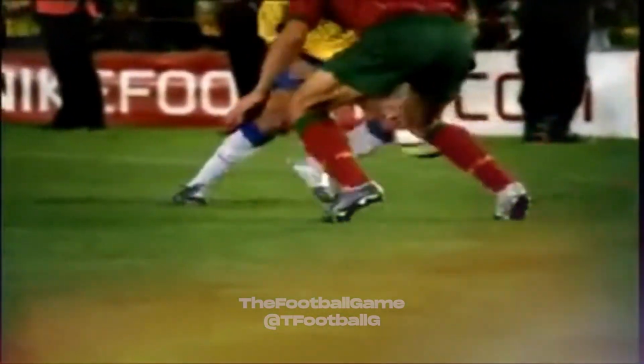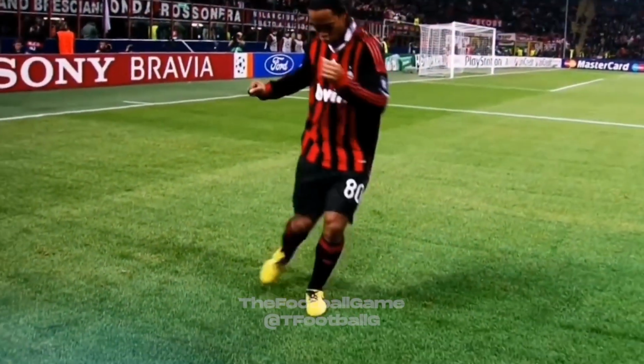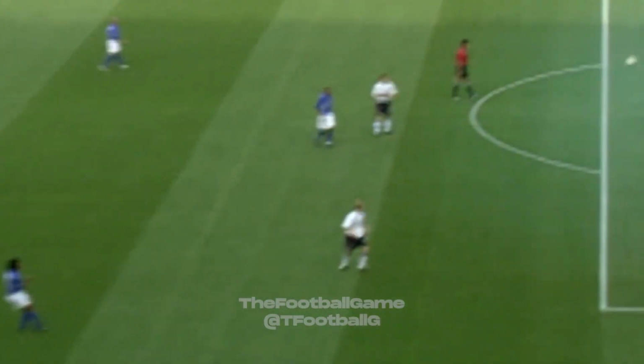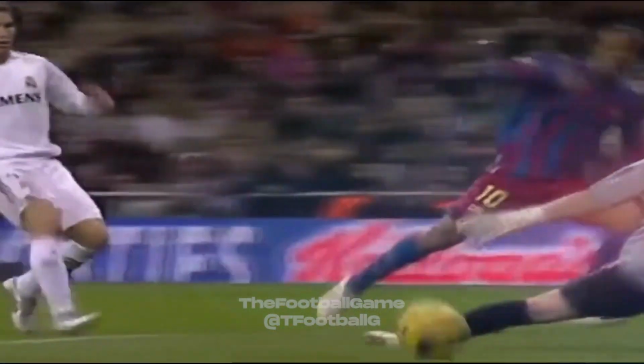Up next, we have a move that requires skill, control, and the sort of flexibility that would give you a gig at Cirque du Soleil. Back in the day, Ronaldinho was the most skillful player you would pay to watch. The Brazilian was made from something different because most of the things he did on the pitch were otherworldly. It is very upsetting that his peak wasn't long enough because that guy had moments. Nonetheless, during his peak, the Brazilian was a sorcerer and would do things that would leave many a jaw dropped.